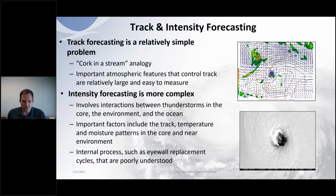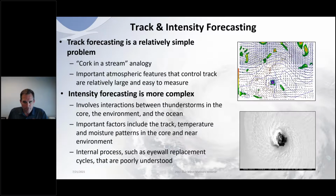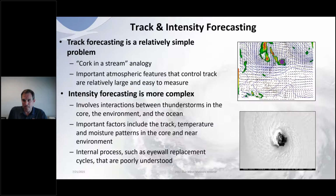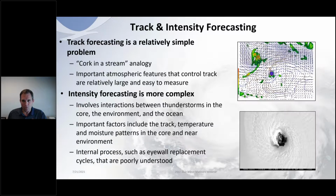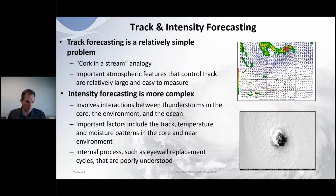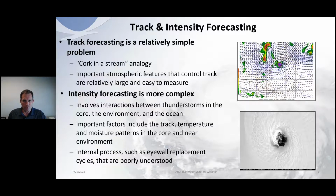And there are also these internal processes, things like eye wall replacement cycles, that are quite difficult to predict. And we can see them happening. We don't always know how they're going to evolve and what the ultimate intensity of the storm will be when they're done. But those can wreak havoc with intensity forecasting.